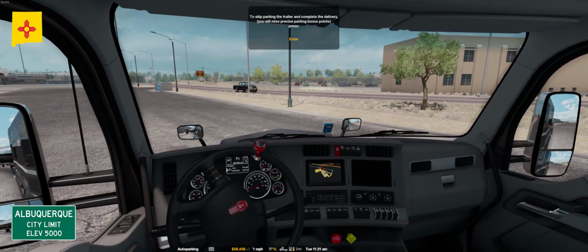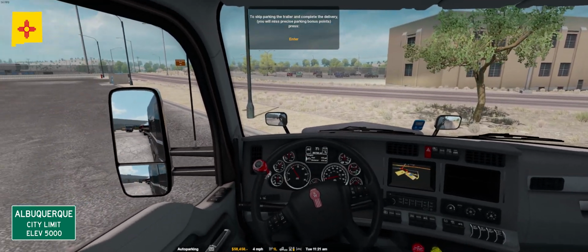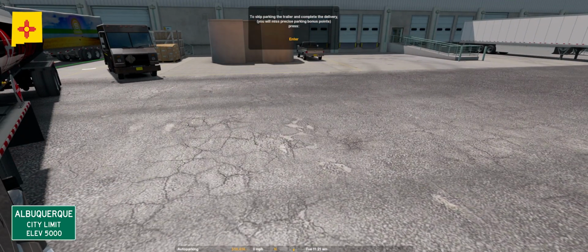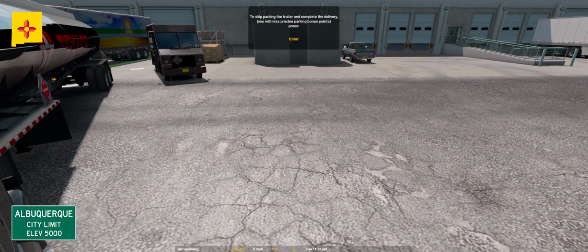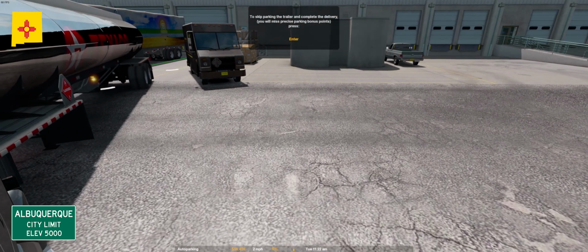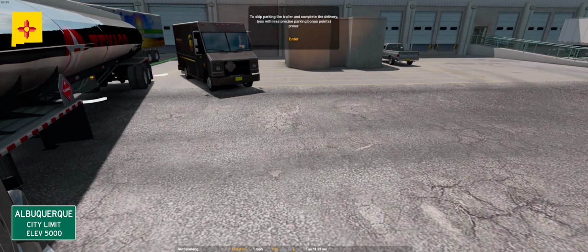Alright, so we're just gonna have a lot of pull-ups, and that's okay. Can't get it in one shot. It's all about getting it in safely, without damage.